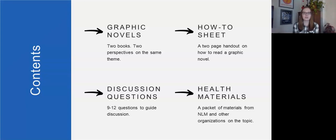We split the kits up between the 4 of us reference librarians, and between the 4 of us, we read every book and then wrote some of the questions. And the way we split it for each discussion is 3 questions about each individual book, and then 3 to 4 questions about both books together. And then at the bottom of our discussion questions, we do have a link to a survey where people can give us feedback on how they use the materials, what they thought of the kit, and any suggestions for improvement.